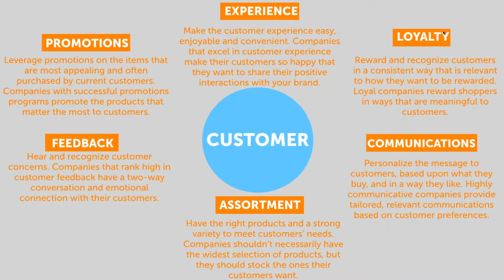First is experience. Make the customer experience easy. The customer doesn't have time for complicated things. So make the customer experience easy, enjoyable, and convenient. Why? Because when the experience is complicated, people have a bad experience with your agent, with your salespeople, or with the salesperson in a store, in a restaurant. This will make the difference between choosing one brand or another.